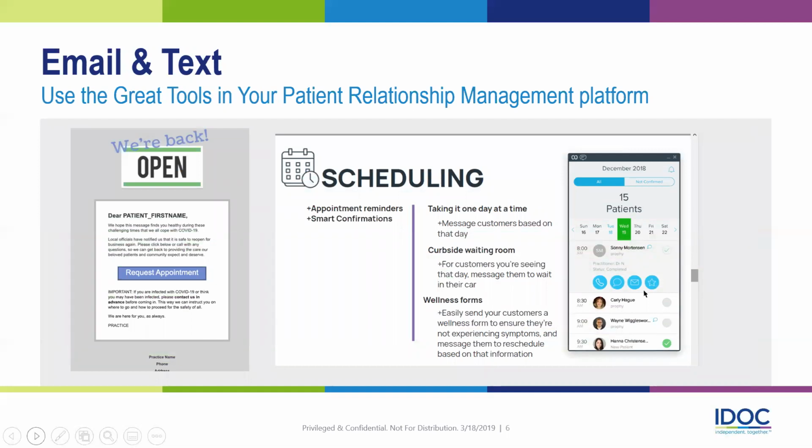So most of you have access to a patient relationship management platform, and here are examples from both Solution Reach and Weave. IDOC partners with both of these platforms. You can see on the left, this is an email campaign visual marketing the reopening of a practice. And if you have Solution Reach, check out the new tools they put in place for your use as part of your practice reopening plan.